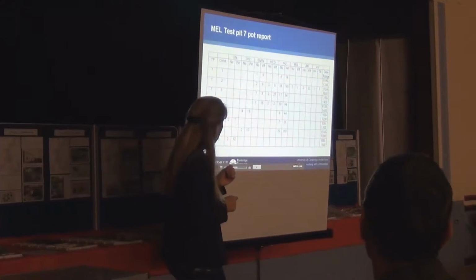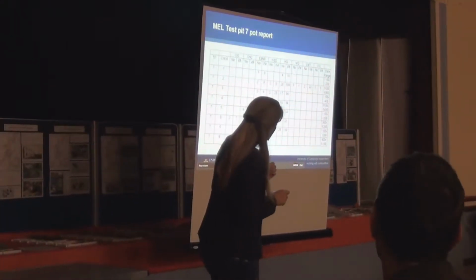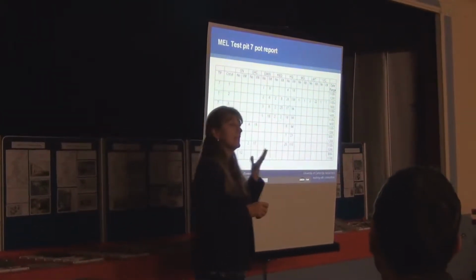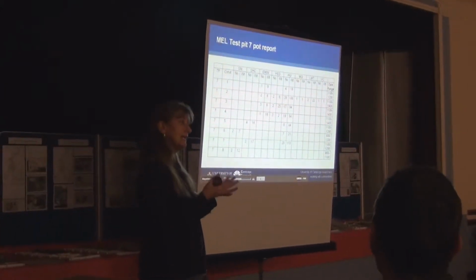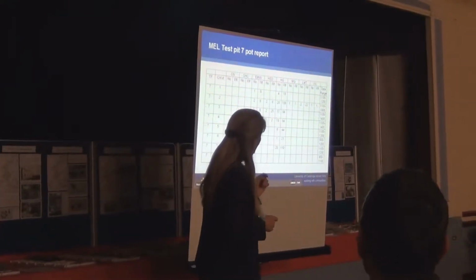Even more interestingly, we had earlier material as well. And what is interesting here is you can see, because there's no later stuff, this tells us that these layers are likely to be undisturbed. So that means that everything else coming from that layer is likely to date to that same period. So I will come back to that.